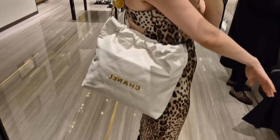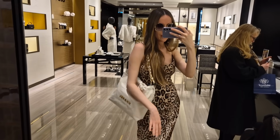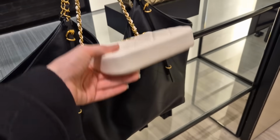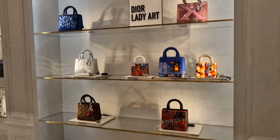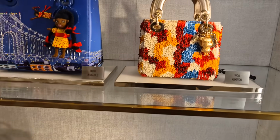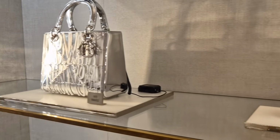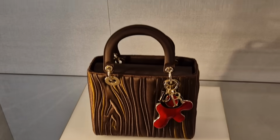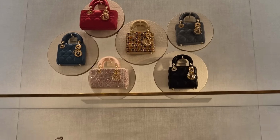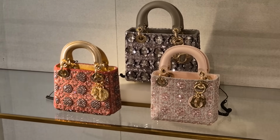Guys, I have to be honest. I think I made a mistake with the medium size Chanel 22. This is the small. I think this size would have been a better choice. Guys, this is one of the new bags as well, and I really like this little gold one too. New Lady Dior art. I mean, it's always interesting what they come out with. We definitely have not seen these pieces yet. Let me know, guys, if anything catches your attention. I mean, they're all super cute, but can you remember that these bags ruined my dress?